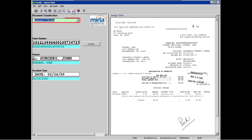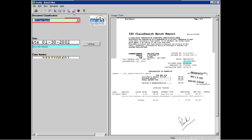Again, here's a different document type where we capture different information. This is an explanation of benefits form, and we actually captured the claim number, the patient name, and the date of the accident automatically through our OCR software. So in this case, it was read with not greater than 90% confidence level. In most cases, we will just go ahead and store this in FileNet, which might trigger a workflow process for the auditor. So I'm going to go ahead and process this document.